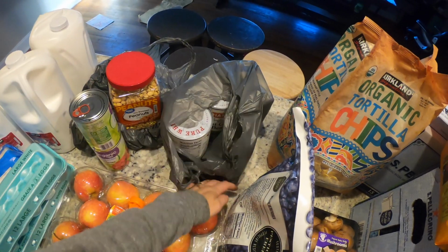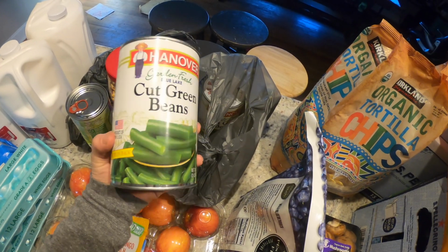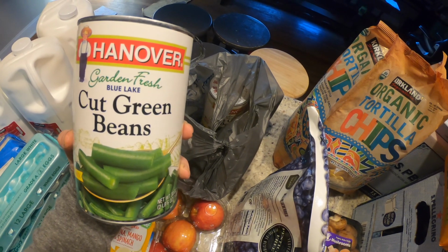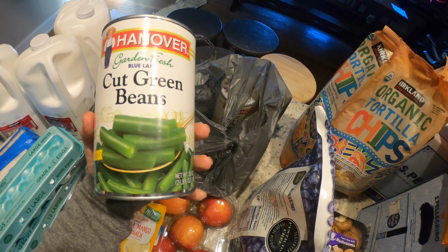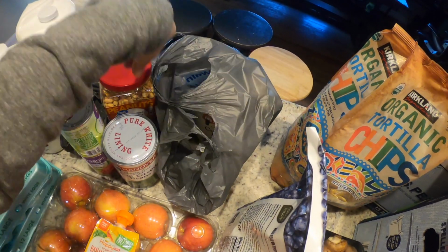And then this is something that I don't usually buy, but my mother-in-law makes these garlic green beans on the stove. And the only way to truly replicate them is with this type of green bean in the can. I don't buy a lot of canned vegetables, but I know that my family will be happy if I make Cece's green beans this week. So that's what I'm going to do.